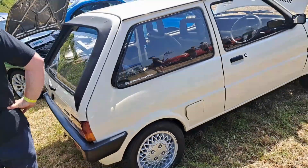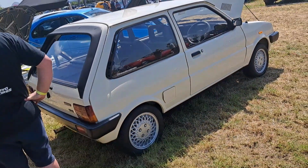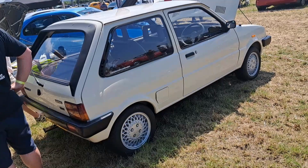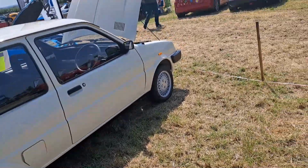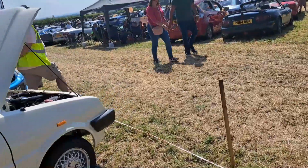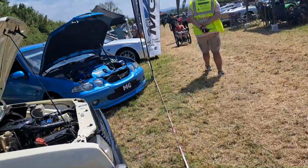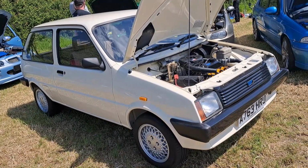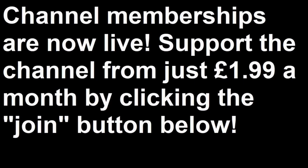It's got MG Metro wheels on it because it's easier to get the tyres for it than the standard metric steel wheels that would have been on it. So yeah, it's very special. It's rather late for a Mark I Metro. The Mark IIs came in sort of 84 and they have a different dashboard and things, but yeah, very nice indeed.